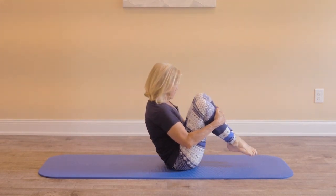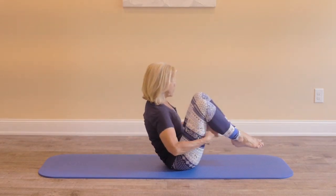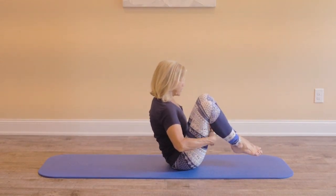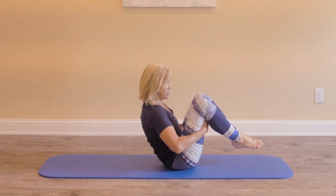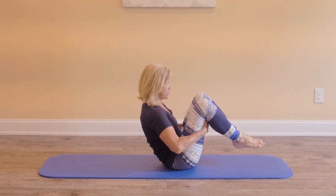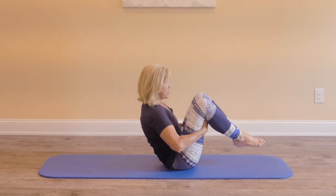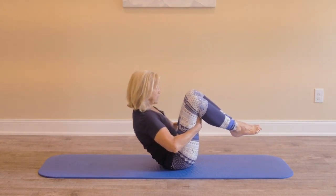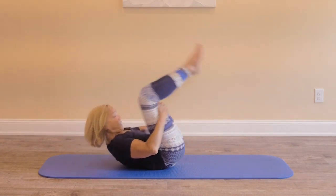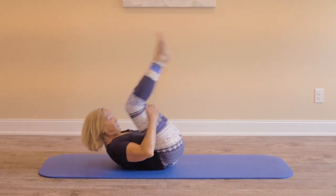Pick this up. Now today I have my hands on my shins. Last week we had them back here, which allows for some momentum should you decide. If you do not have osteoporosis. If you have osteoporosis, you do not want to roll all the way back, or if you have any kind of vertebra injuries, you can just keep doing that, and that will strengthen your spine and your abdominals, and then you can roll back and forth. This has a little momentum. You can see that I'm using my lower legs as momentum.